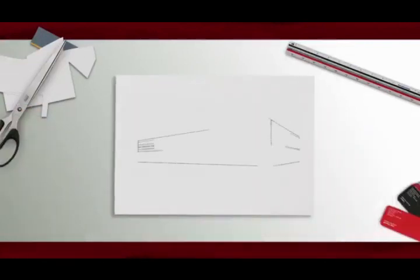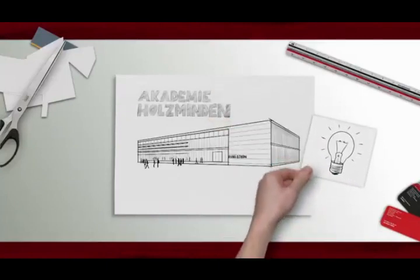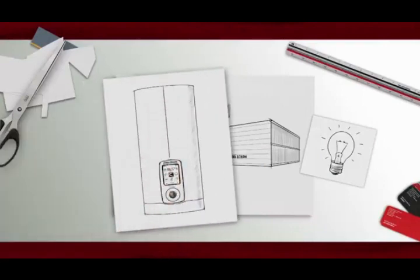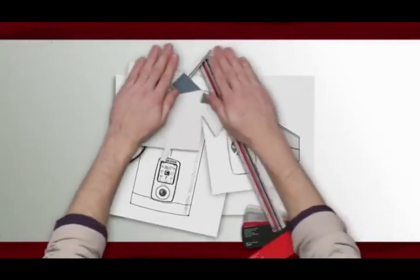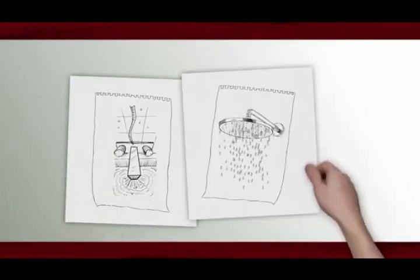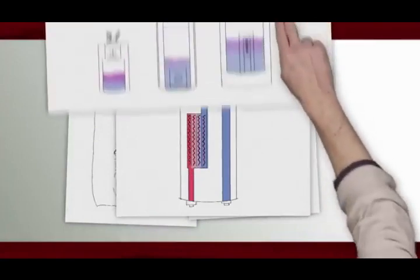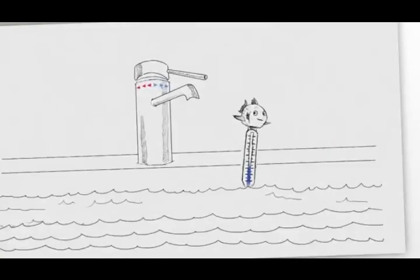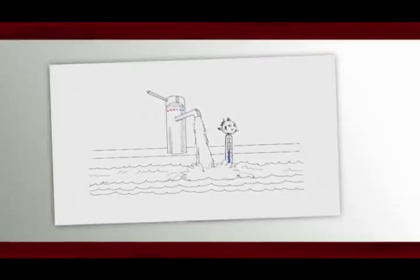Hello, this is our Academy in Holzminden. This is where we teach about innovative building technology from Stiebel Eltron. Today we will explain what the name Instantaneous Water Heater is all about, and why our appliances have been offering such great convenience for decades. In an instantaneous water heater, the water passes directly through the heating element at the point of use. In contrast to other types of water heater, instantaneous water heaters offer the comfort of instant hot water without storing it. They only produce it when necessary, and that is what makes them so energy efficient.